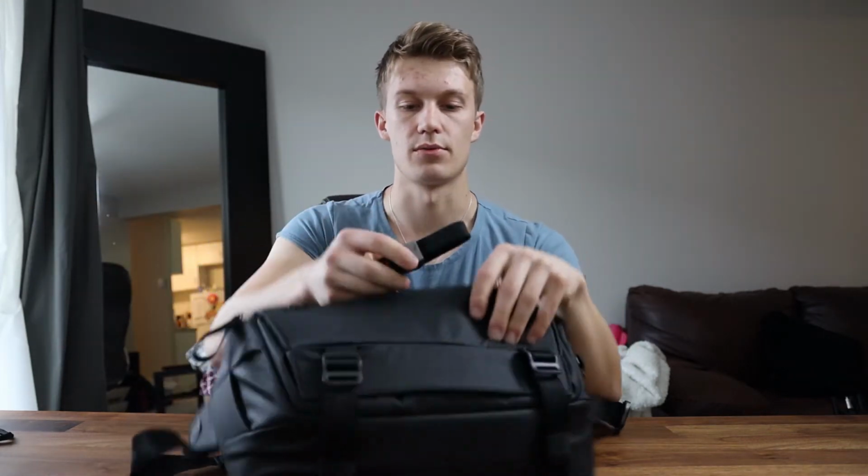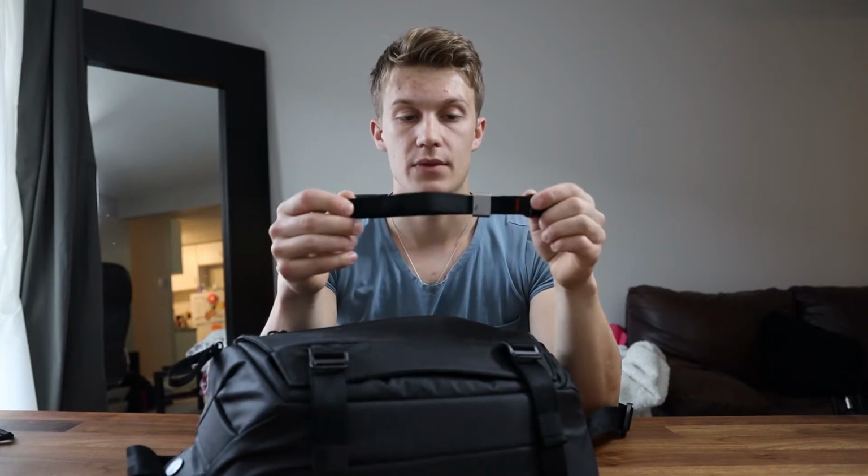I also have in this little pocket a wrist strap. Peak Designs wrist strap.